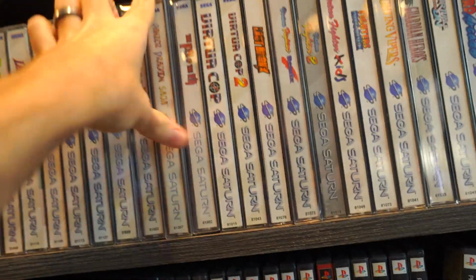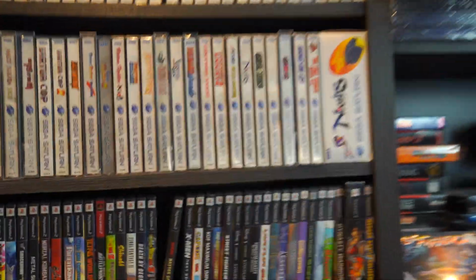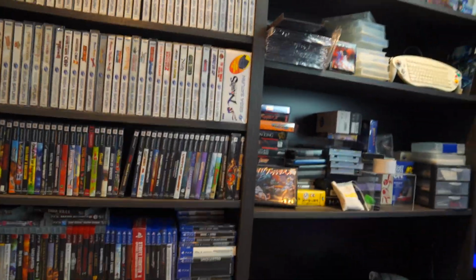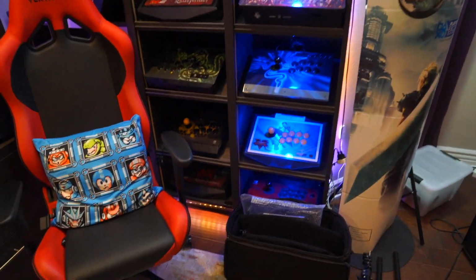But yeah, I'm still going to collect Saturn games. I think I'm going to have to get to the point where I start looking into the RPGs because those are worth a lot of money now. Bunch of random stuff over here, video equipment, and this is the arcade stick wall.